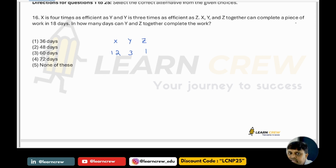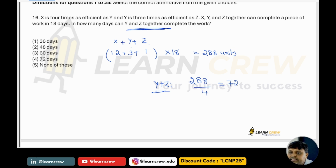X, Y and Z together can complete a piece of work in 18 days. So 12 plus 3 plus 1, that is 16, into 18, 288 units is the total work. In how many days can Y and Z together complete it? Y and Z together do 4 units per day, 3 plus 1. So 288 at the rate of 4 per day takes 72 days. So the answer is option 4.